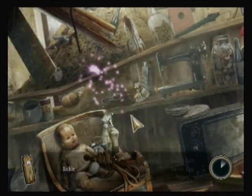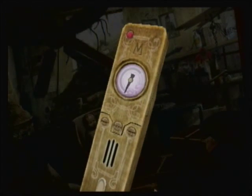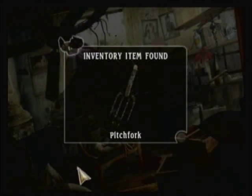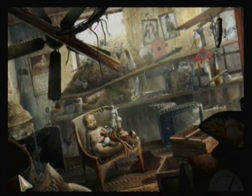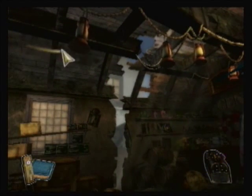Okay, that's my mistake. Should have seen that. So that one wasn't too bad. It's probably the best we've done so far. Didn't get much dust for it. Pitchfork. We'll see what we can do with that later on. Now, going back here.